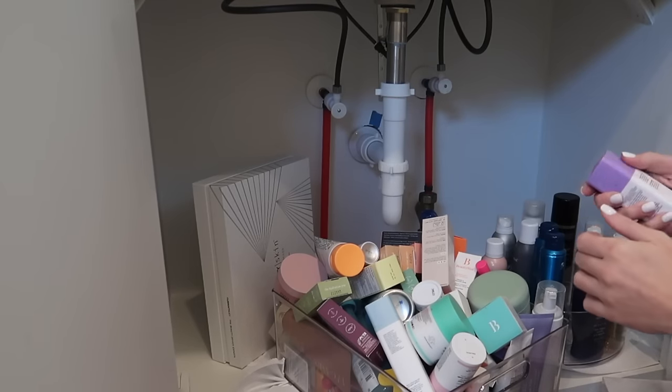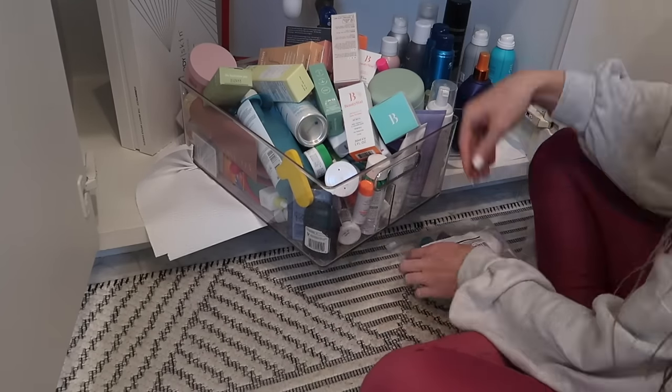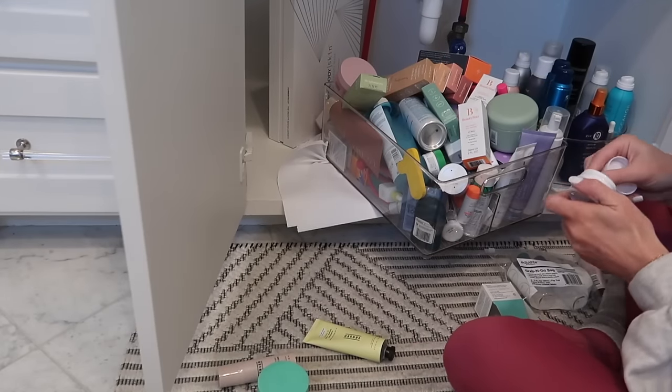And then I also love rotating out skincare. So I have a drawer dedicated to my actual skincare that I use daily, and I'll show you that in a second, but I love rotating in new products.